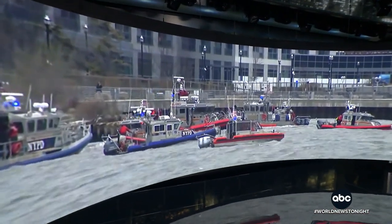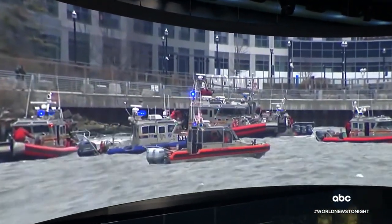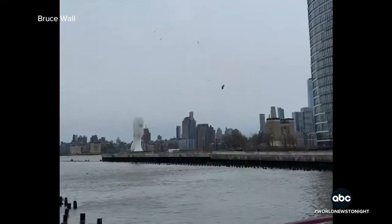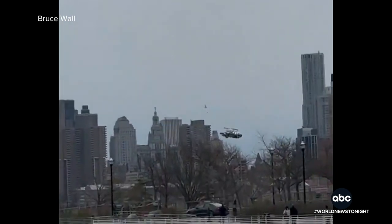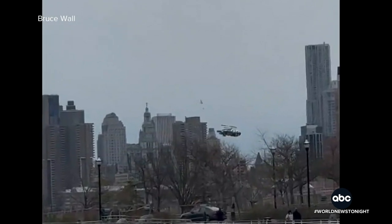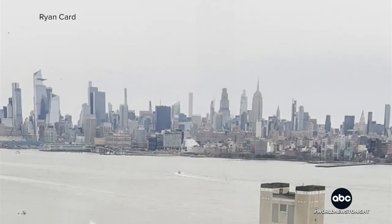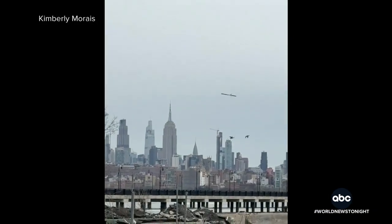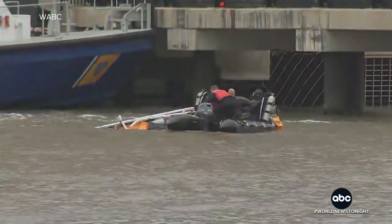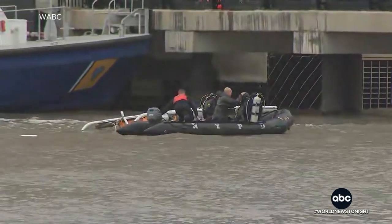The crash happened in the part of the river between Lower Manhattan and Jersey City in New Jersey. Video showing the helicopter spinning and flipping upside down. You can see it's just the fuselage there. The bulk of the helicopter, the rotor blade, appears to come apart from the rest of the aircraft before the crash into the river. Witnesses could see the chopper breaking apart as it was going down, the rotor spinning as it falls, splashing into the water following the fuselage as it came down. My goodness. The helicopter then floating to the surface upside down, divers racing into the water to search for the pilot and passengers. And again, there were no survivors.